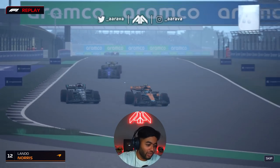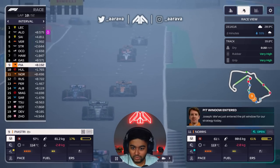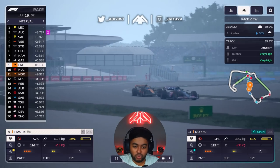Come on. This is more like it. And Oscar on the back of Gasly. Oh, come on. On the outside. Pit window entered. The rain's not here yet.